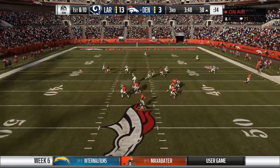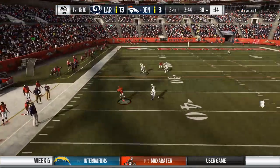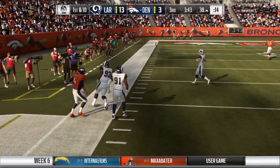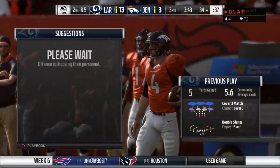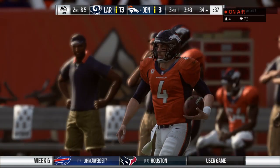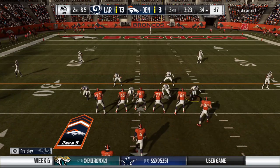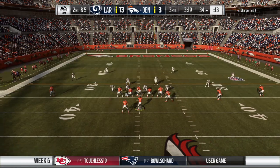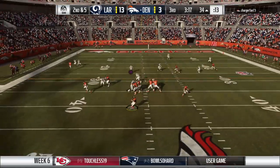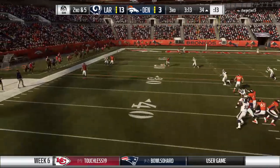Keenum to throw again. Steps away to his left. They find some open field here. And he gets this down inside the 35 before going out of bounds. He'll get 5 out of the scramble. It's 2nd down. Well, he did a nice job keeping his eyes downfield, waiting for someone to get open. But once the pressure forced his eyes down to see the rush, it was time to make a break for it.